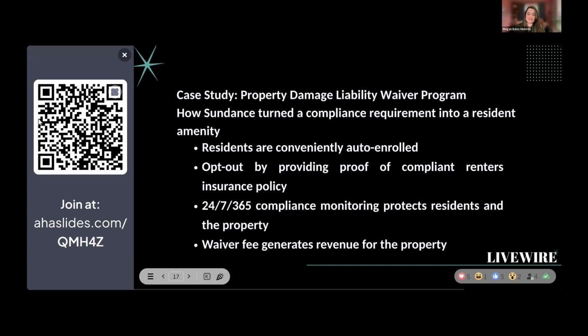This is a program that you have implemented at Sundance. How has this worked for you? Yeah, absolutely. It's been great. As Megan mentioned, residents are automatically enrolled for convenience with the option to opt out at any time. And Foxen monitors that. We don't have to worry about our teams making sure that's monitored and keeping that in compliance. They do that all for us.